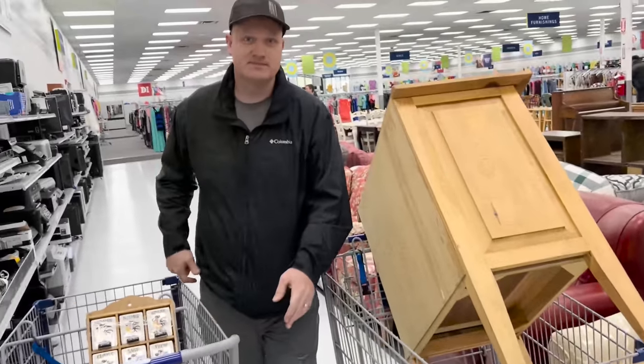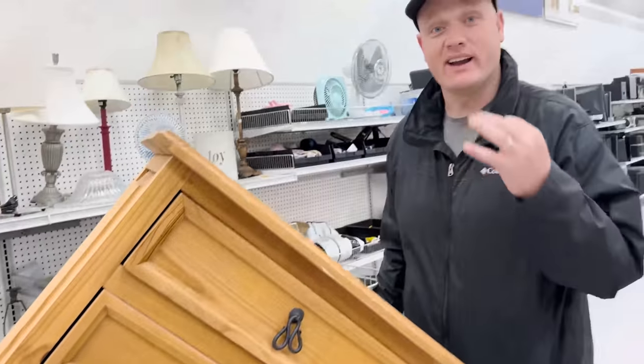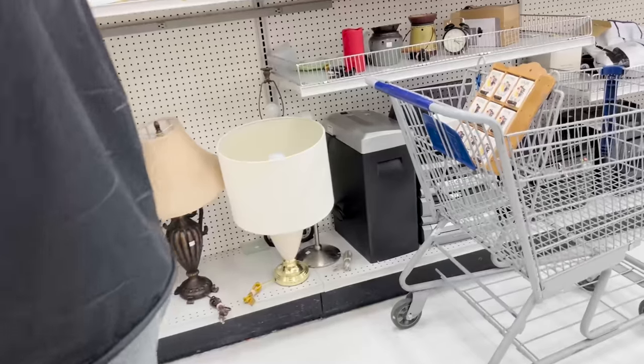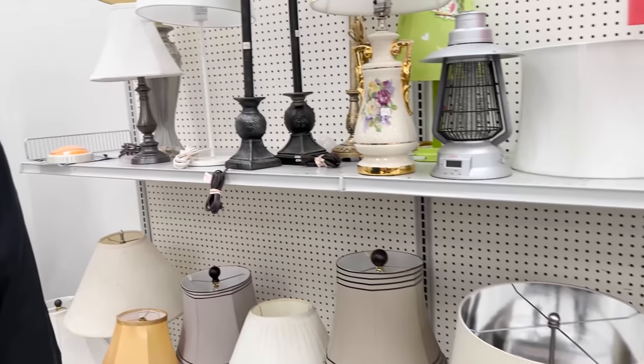Clearly Zeb is going for the big spender here. This is 15, and that's three. So I got $3 left, $2 left. Big spender. $2 I've left. Spent $2.75 because I feel like if I spend too much, I'm gonna miss something.